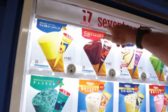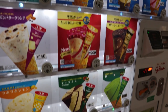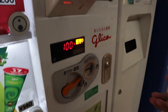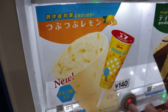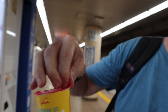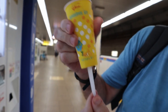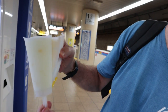So this is a pretty common machine in Japan. It's called 17 Ice. These things are everywhere, but yeah. Definitely could use some sweets about now. Let's try this one, it's new. It's Tsuba Tsuba Lemon. So it's got little lemon bits in it. Or lemon pulp. First time I got this, I thought you push it up like this, but no, you have to peel this off. You expose all of it like that.